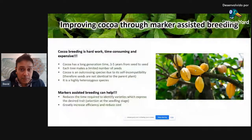Cocoa is also self-incompatible, so it can't pollinate itself, and that makes it a highly outcrossing species. As a result, it's also highly heterozygous. So all these factors combined make cocoa breeding very difficult.